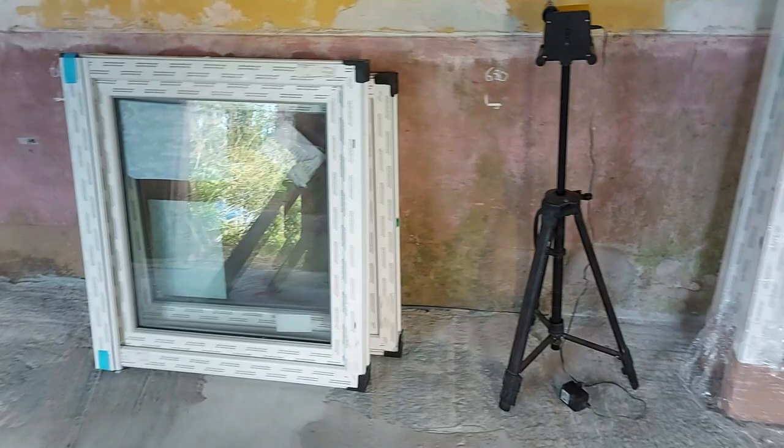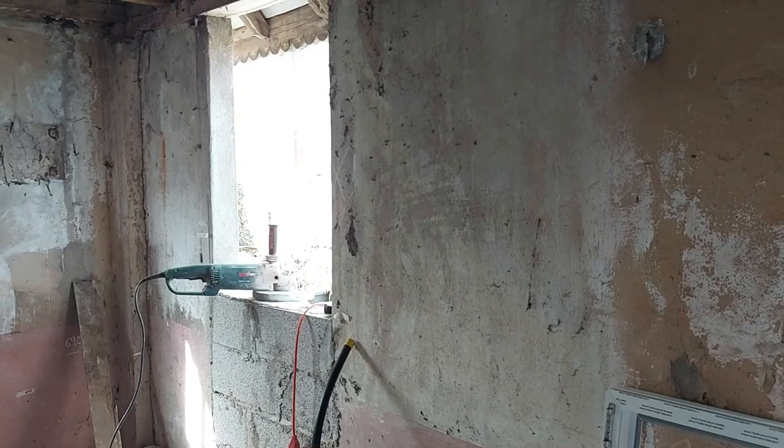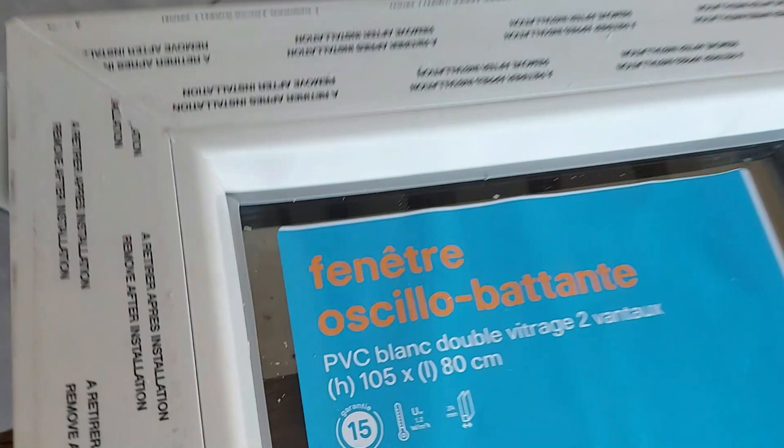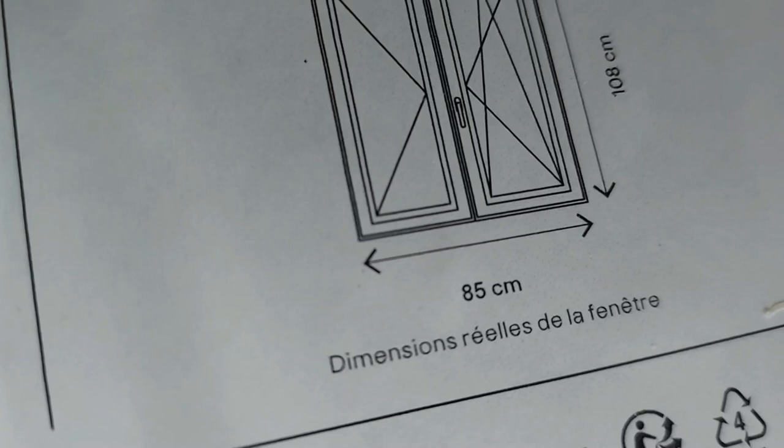So I thought I'd make a start on fitting the windows today. The first thing I've done is removed the two panes of glass, or the leaves, from the frame, and then I just offered the frame up to the opening, and it's far too wide. I've just measured it, and it comes out at 85 centimetres. Now that to me says 80, not 85. But then when we look at the small print, the little drawing, oh, the real dimensions. So it's taller and wider than the opening.